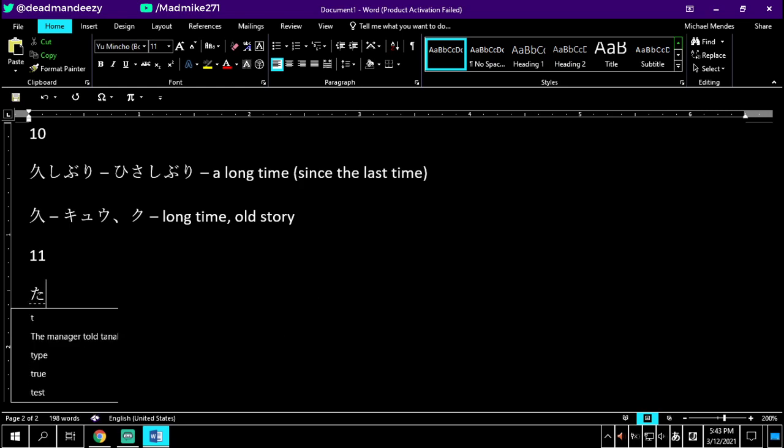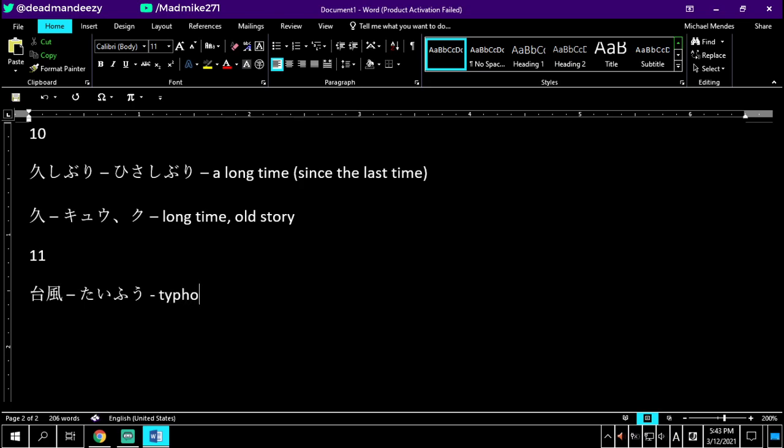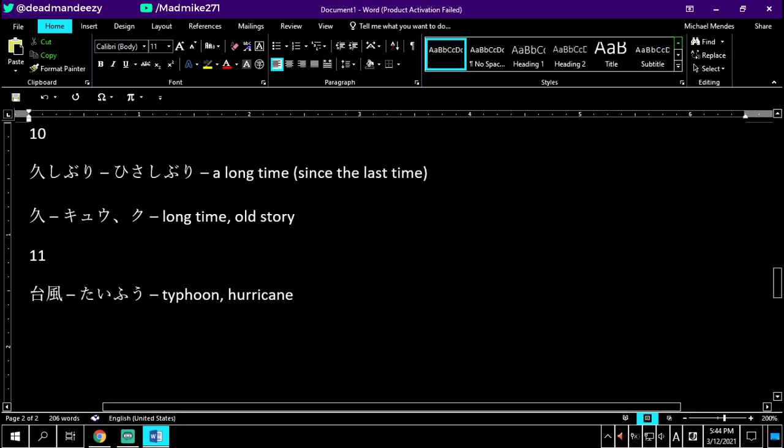Number 11 is one everyone's pretty familiar with. It's taifu. Can anyone guess what a taifu is? That's right, it's a typhoon, a hurricane. We've already studied both of these kanji as well. This is wind on the right side. On the left side, we have pedestal, a stand.